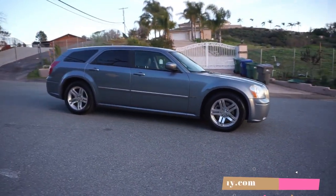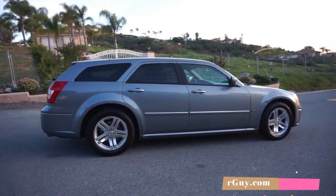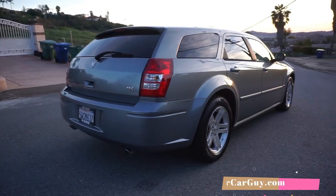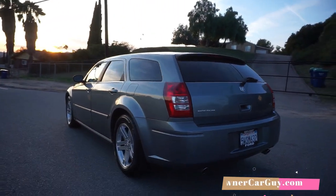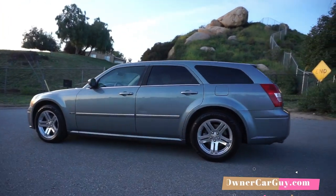And I said in the exterior video about how much I like this platform. I'm not a Chrysler fan. I'm just not, never have been, no how, no where. But the driveline in this car and the platform and the way this car drives and the investmentability. Is that a word? No, it's not. But the investment on these cars is great.